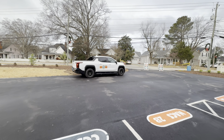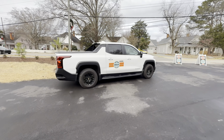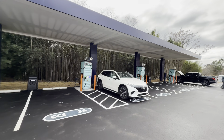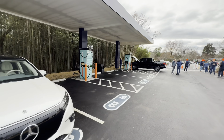Ionna has a Silverado EV as a service van, which is awesome. They have this logo here, putting the service back into the station. A little corny. All of their marketing's a little bit corny, but I think it works. And as long as the charging works, that's the main thing for all of this.